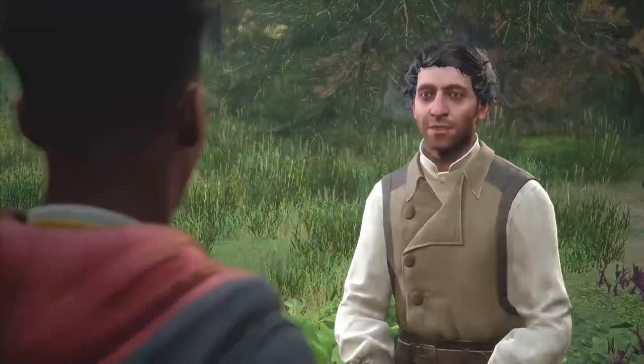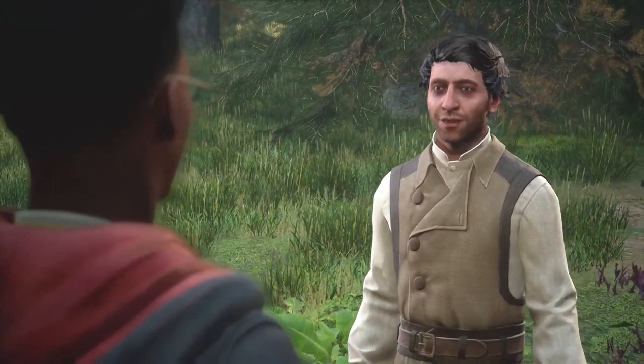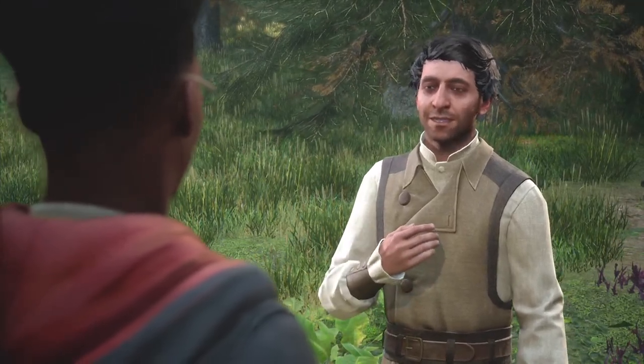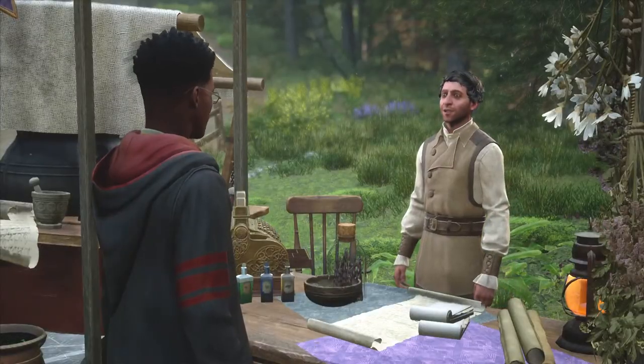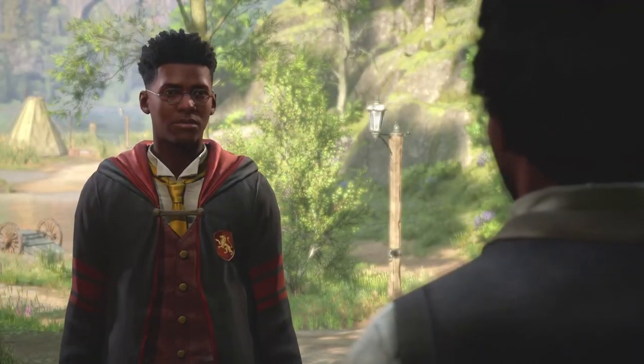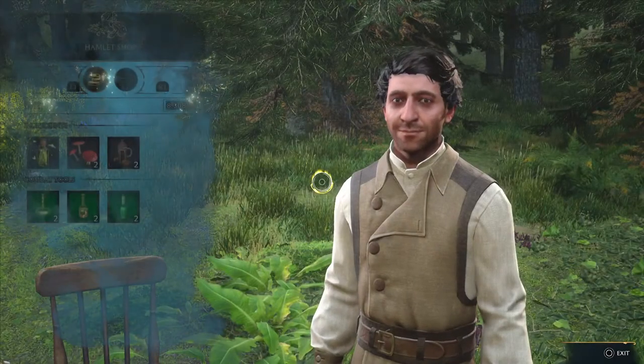What do you have for sale? I sell only potions and their ingredients. If you can't fix it with a potion, then it's best left broken, I say. My ingredients are all local to this area, and my potions are brewed to keep you healthy and safe. What do you have for sale? What can I help you with today?